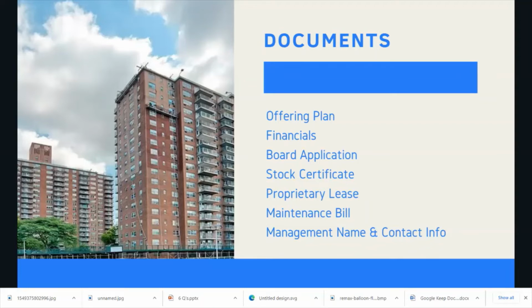If the owner does not have any of these things, both stock and lease, they definitely need to have, or their bank has to have it. But if you need to get a copy of the offering plan, you're going to have to call the management company. Usually it costs a pretty penny, $200, $250, somewhere around that ballpark, to get a copy of that. Financials, they'll usually give you for free, no problem. Board application as well, that's usually for free as well. All right, so those are the documentations that you need.